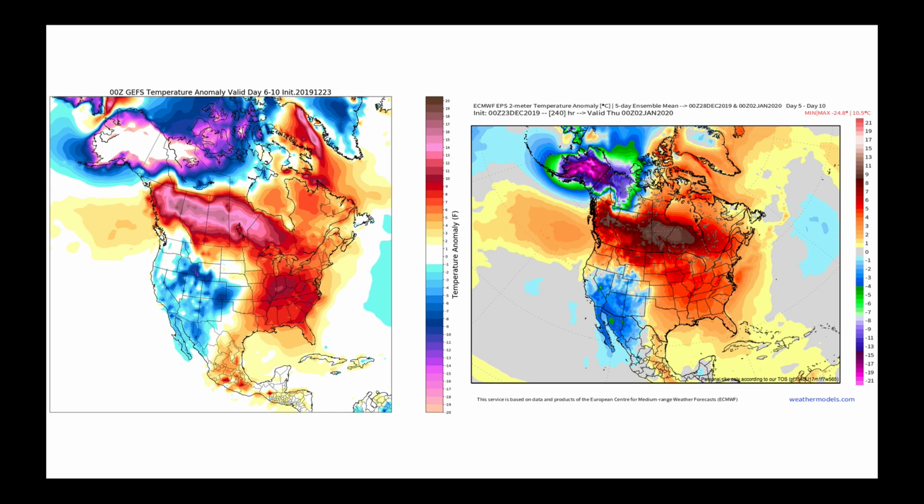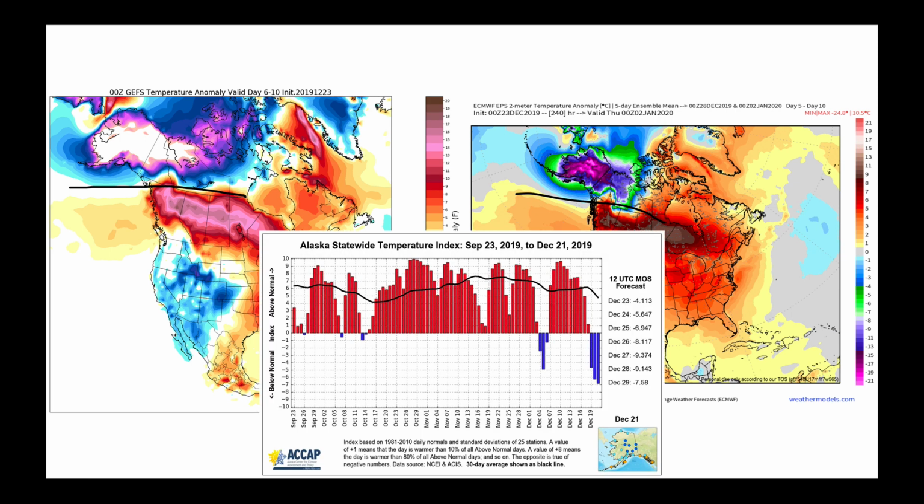Take a look at this. As I get you out here to the 5 to 10 day time period, look at that cold over Alaska. Remember, the jet stream is always found over the tightest temperature gradient, which is why it's hanging out up here in Canada. And just to show you something amazing about Alaska, this is the first time, not only going back to September 23rd, but honestly going back to the beginning of the year, that Alaska has seen a sustained time period of below normal temperatures.